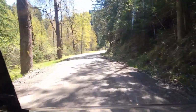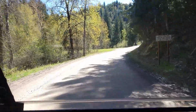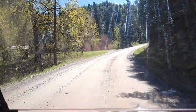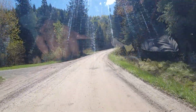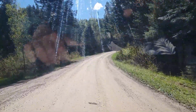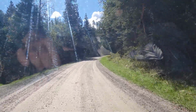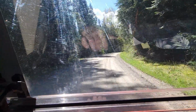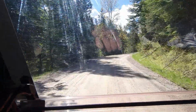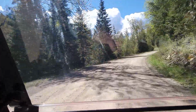Starts off nice and wide, but it gets pretty narrow. If you meet a log truck coming the other way, it could be a bit of a tight squeeze if you're pulling a trailer. Normally they don't log on the weekends. They usually quit half day Friday. So hopefully we won't see any log trucks.